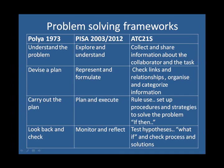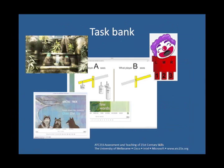So the ATC21S is more elaborate in its definition of problem solving and the hierarchy and the higher order skills involved. We can see that in this slide we're trying to lead students to the point where they formulate and test hypotheses about solutions and problem solving development. That leads us to the position where we can form an item bank, and we can present different kinds of problem solving tasks, some that are related to the school curriculum in maths and science, others that are related to reasoning, inductive and deductive reasoning and thinking skills, and others where the ambiguity and even the obscurity of the problem is not so clear.